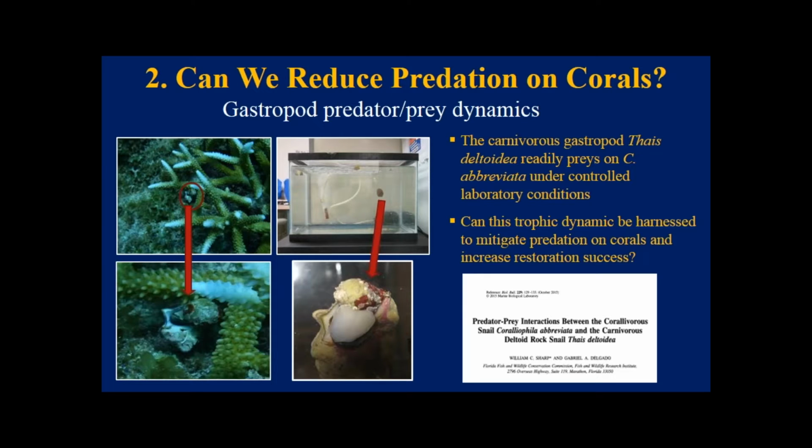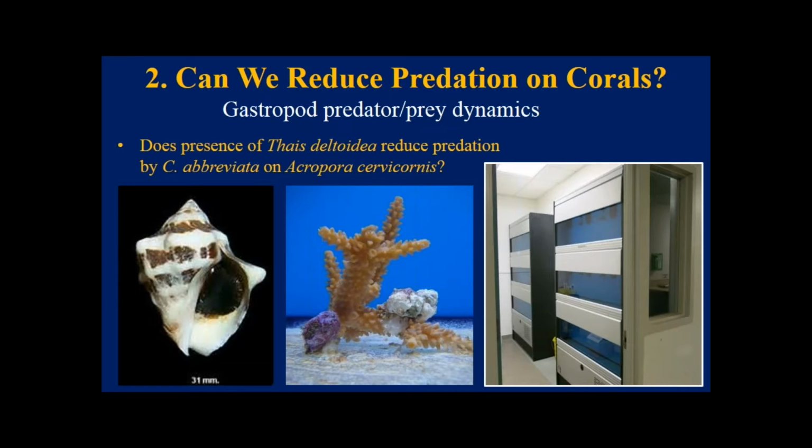So because of that, a few years ago, Bill actually noticed on some of our colonies, C. abbreviata was being preyed upon by a gastropod called Thais deltoidea, this animal here. And so he thought, oh, this is great. Now something might be able to eat these snails that are preying upon the coral. So we brought a bunch of them back into the laboratory, and we're thinking, can we now use this as a tool to increase restoration success in the future if we can use these Thais?